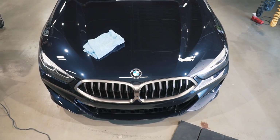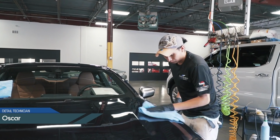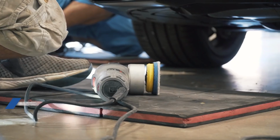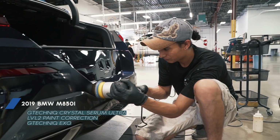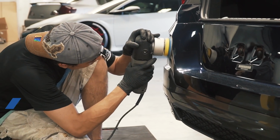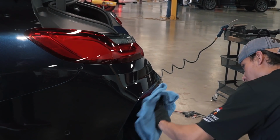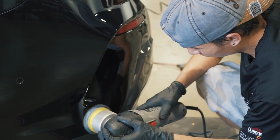After 20 long years, the BMW 8 Series is back with the 850i. The 8 Series of the 90s came powered with a V12 motor. This revamped 850i comes with a 4.4 liter twin turbo V8 making 523 horsepower.